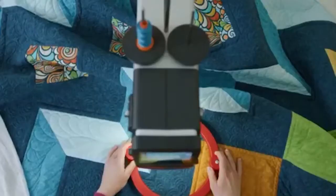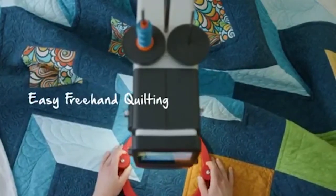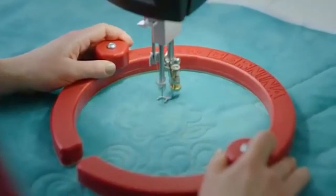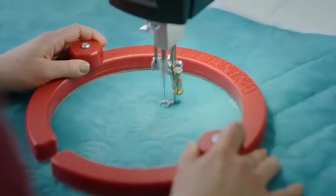And the fourth mode is the magic manual mode. And if you think you can't stitch manually on a domestic machine, you should try it on the Q16 because it's exceptionally smooth. I love quilting feathers in the manual mode. For beginners, the stitch regulator is like the ultimate set of training wheels. It makes it easy to keep your stitch length consistent so you can really concentrate on the design.